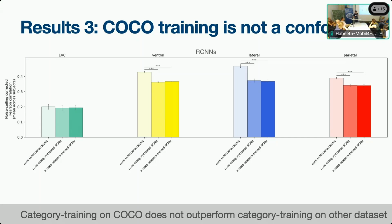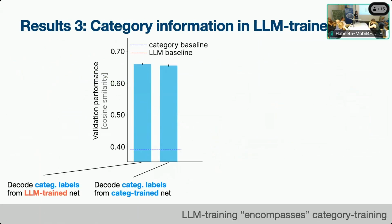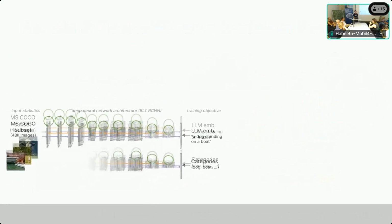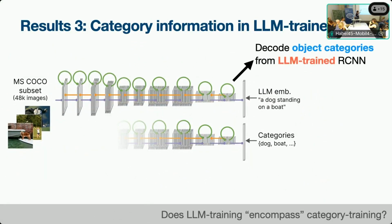Thank you. Okay, so here's one last control, just to illustrate that we have to be very careful with everything. The dataset we used to train these models is called MS-COCO, and it's a dataset of images associated with captions. And the natural scenes dataset that we use for the fMRI is a subpart of this MS-COCO dataset. That's how they got all these captions for all the images.